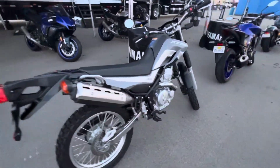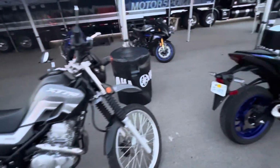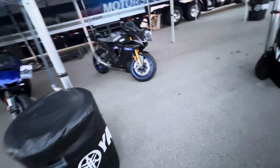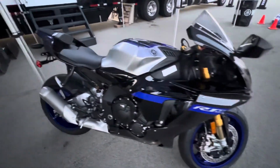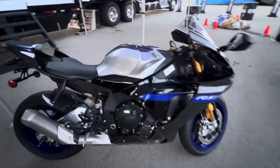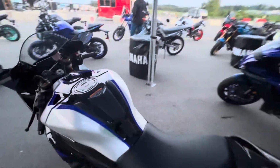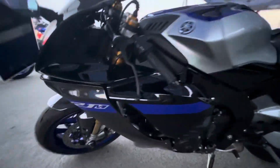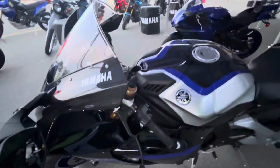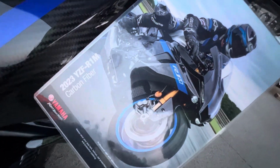What's this one? Let's see, 250. Yeah. R1M. I doubt if they're big on that. I doubt if anybody's buying the R1M out. I wouldn't think they're letting some money to the R1M. You bought that up, you might just write a check. Alright, so Yamaha R1M, 2023 carbon fiber R1M. Alright.